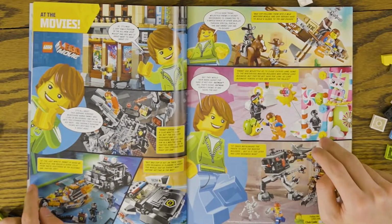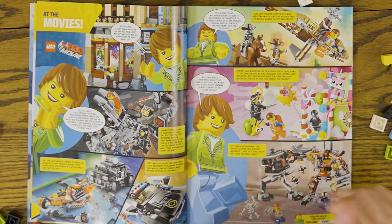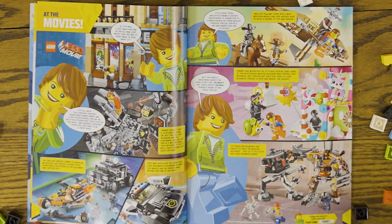All right, now we get into a comic book of Max explaining, I guess, the plot of the movie and a lot of the different scenes. This does a good job of showing off the variety of settings this movie had, from Wild West to Cloud Cuckoo Land.